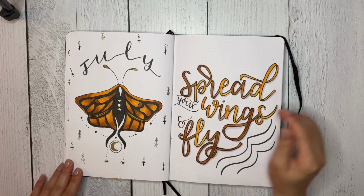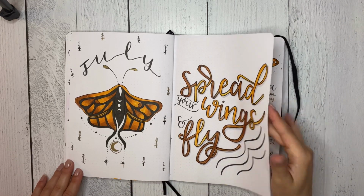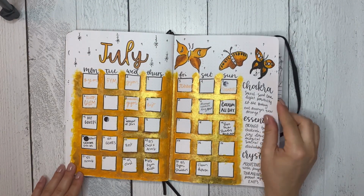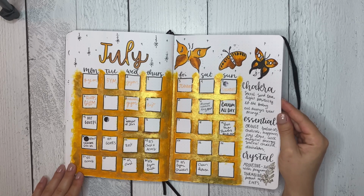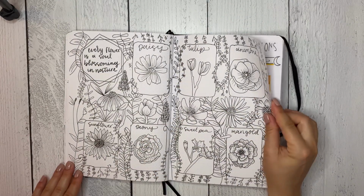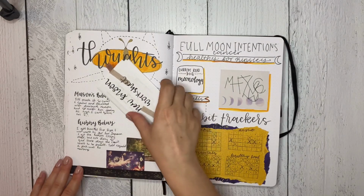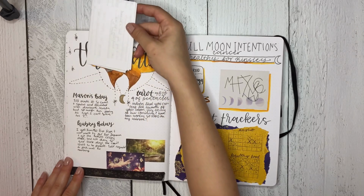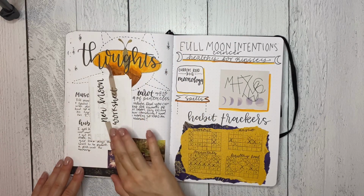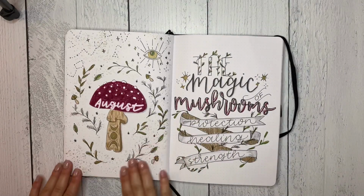July I did butterflies. I was trying something new for the calendar, and I used paint and gold paint. I kind of like how it came out. I was trying to do something different, floating calendar boxes. This was kind of random, but I was practicing flowers, so I did a flower spread. This is my thoughts page. I just like to recap all my fun memories from the month on that page. I had full moon intentions.